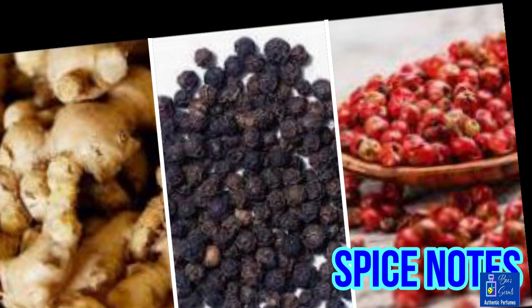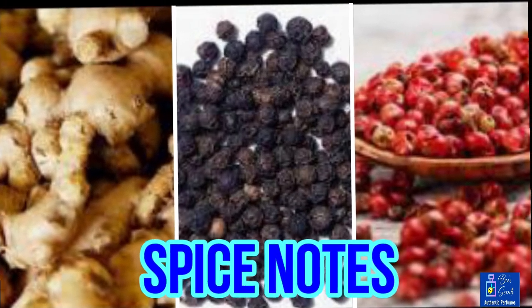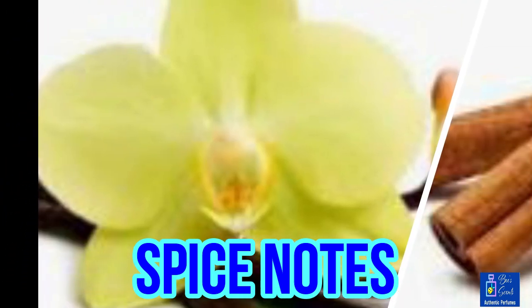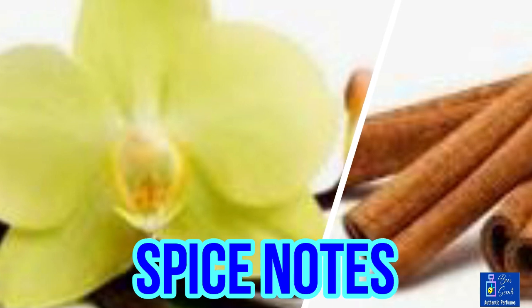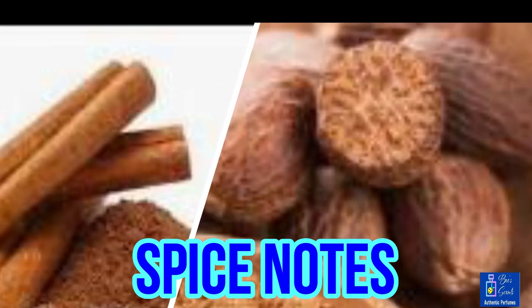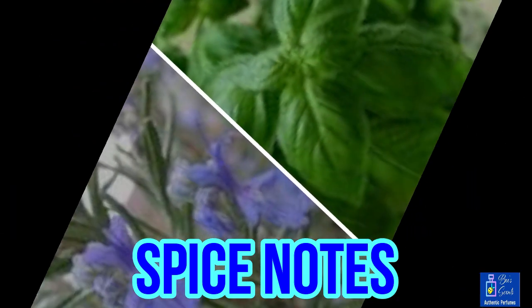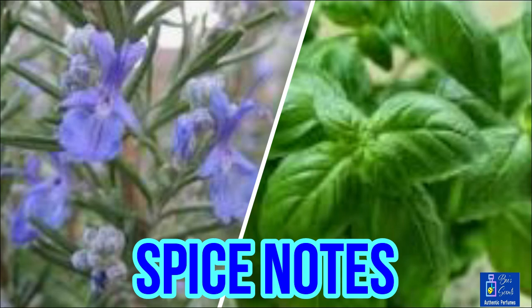Spice notes. These notes add more warmth and potency to a certain scent, and they combine and work well with floral scents or notes in the heart of a perfume. Cinnamon and nutmeg notes add spiciness and sweetness to the fragrance, while rosemary and basil have herbal quality.